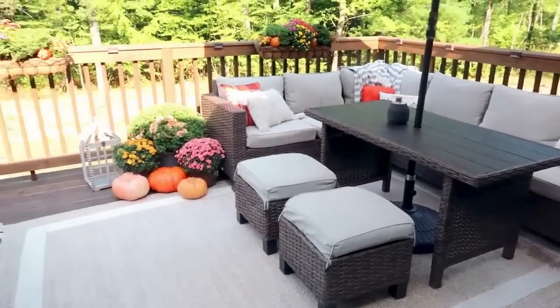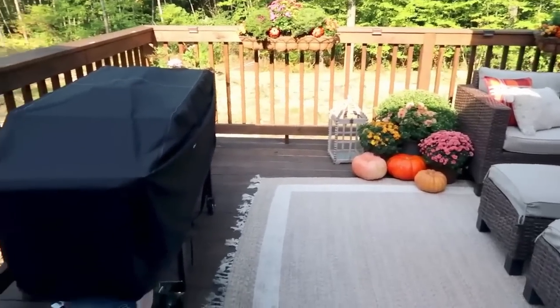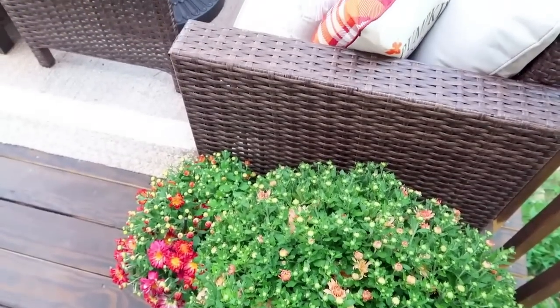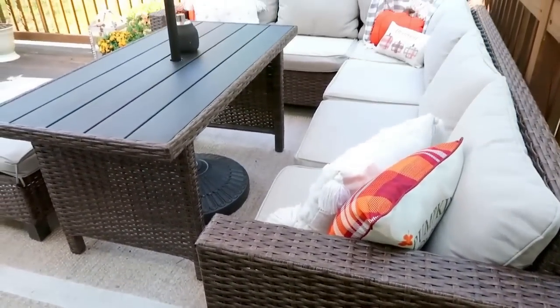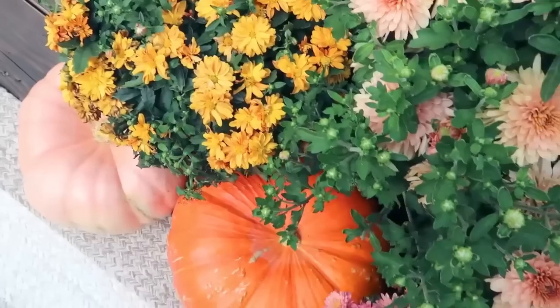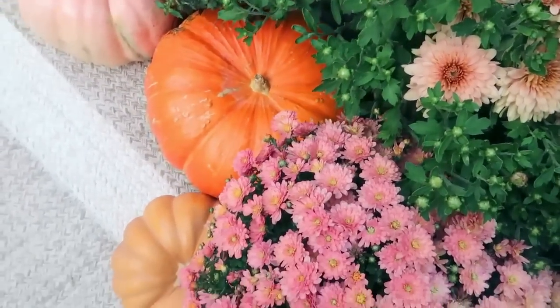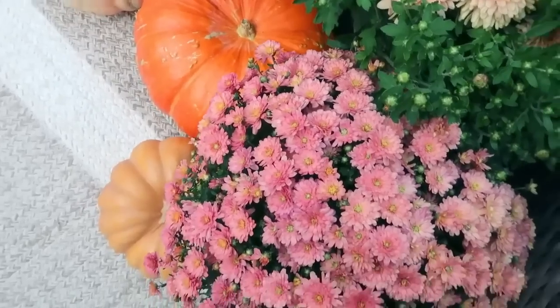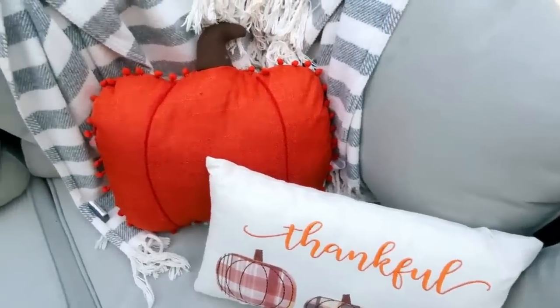And that, my friends, brings us to the end of this video. Here is the deck all decked out for fall. I love the way it feels. It feels clean and fresh. And with that Scents of the Season mum, it smells absolutely wonderful. We are hosting a big party for my in-laws this weekend, and I cannot wait to have my family and friends join us outside on this deck as we enjoy the cool weather and our time together.